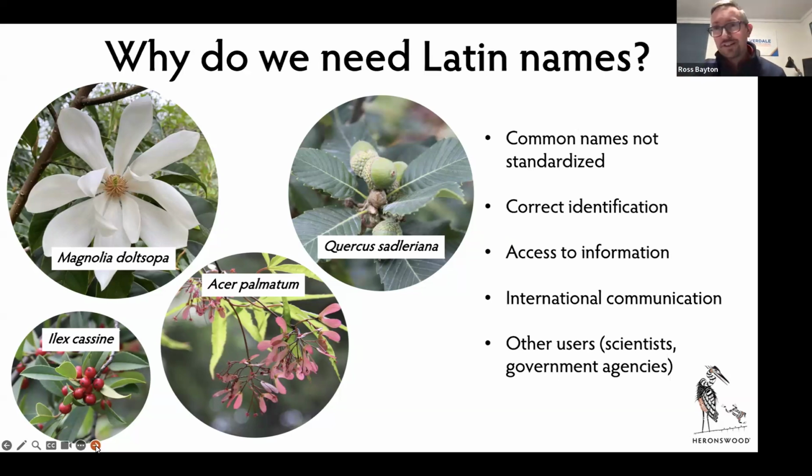But plant common names aren't standardized. There's no standard list of what the common name is for each particular plant. And so that means that in different parts of the country, the same plant will have different names. For people who speak languages other than English, they'll, of course, have additional names. And there'll be a whole suite of different traditional names as well, names that maybe have passed into history, but that are still occasionally used for plants and will be found in old parts of the literature. But there should only ever be one Latin name. So it's a good way of having a standard language, a standard format that we can all use.